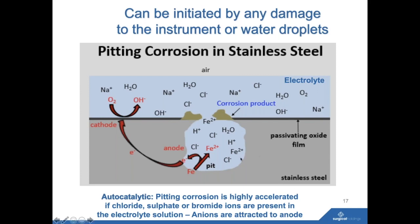Mix that in with an electrolyte solution, if you're washing the instrument in water that has chloride, and there's a natural reaction similar to galvanic corrosion, where the anions, or the chloride from the electrolyte, will be drawn to the pit. So that's why you get that aggressive localized attack of the surface of the stainless steel. The anions are attracted to the anode, and as I mentioned, this can be initiated by any damage from water droplets, and it's certainly accelerated by chlorides being present. Also sulfates and bromide ions.